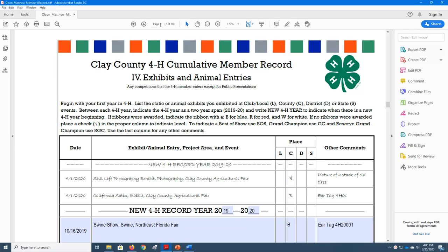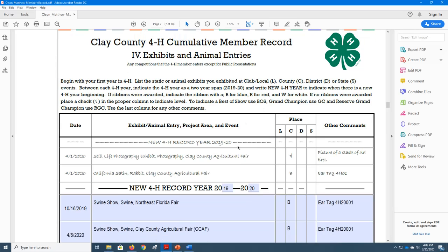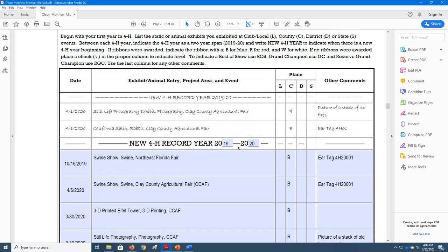Now, when I talk about an exhibit, that is something that I have put together and I'm entering into the Clay County Fair or the Northeast Florida Fair or some other event where there is an item that's being judged. And when I talk about animal entries, that's where an animal that I'm raising in 4-H is the one that's being judged. As we look at this, it's very similar to the previous section, which was about public presentations, and it has a nice chart here with the date, the description about what we entered, the place, and then other comments that we want to add.